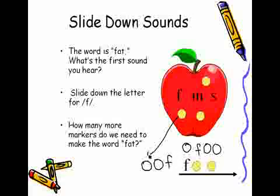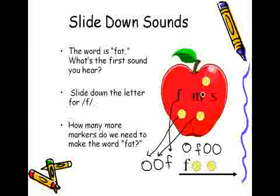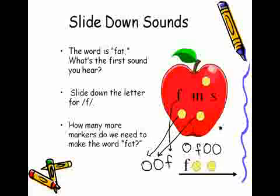Okay, so notice that they'd be sliding down markers for some sounds and then sliding down the letters for the others. You could also do words like Sam, so you would go, and this would be the marker. Okay.